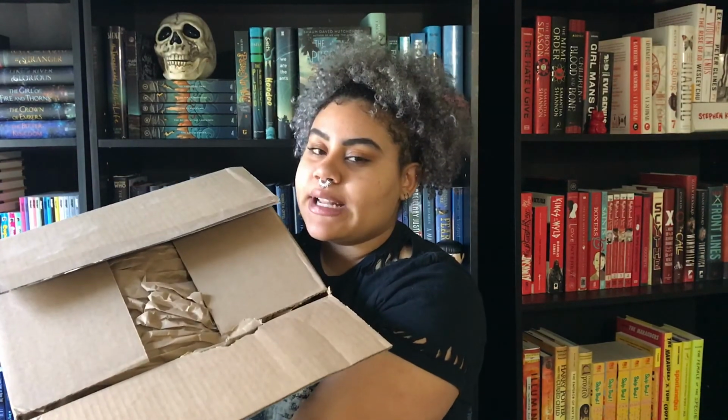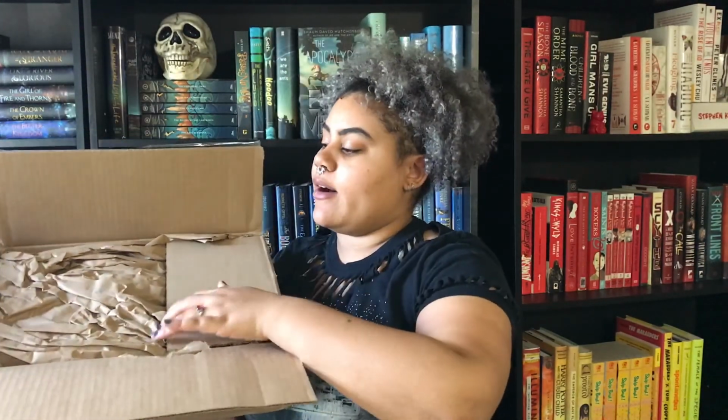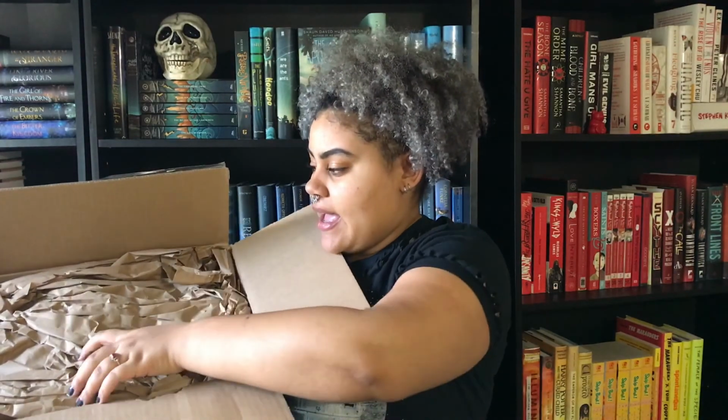I already cut this open because I really couldn't be bothered to do that on camera. And here we go. This is the little mailing slip about all the stuff that you bought. And here's a bunch of paper. So I'm going to put this on the floor and then we're going to go through every book that I bought, because I don't want to hold up this box the whole time.